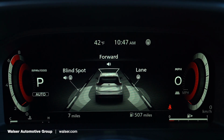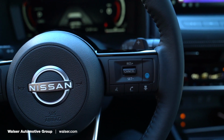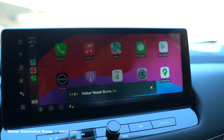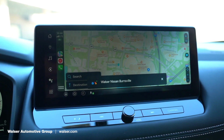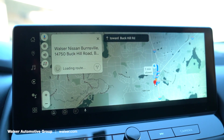So one thing that's a little different on the steering wheel, if you click the voice command, I can say, take me to Walser Nissan Burnsville, and it would actually pull that up into the map system, the Google Maps that's built in, and it would give you turn-by-turn directions. Again, it all comes down to safety, and Nissan has some of the best safety equipment out.